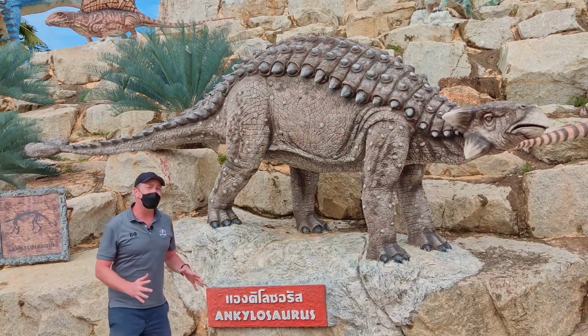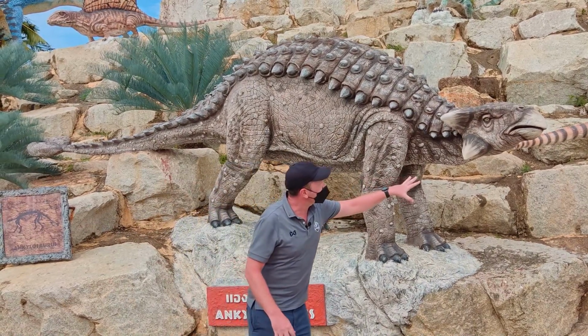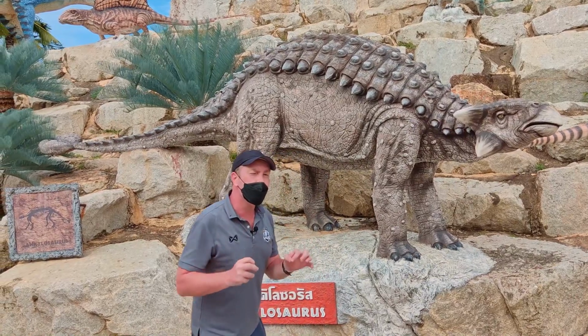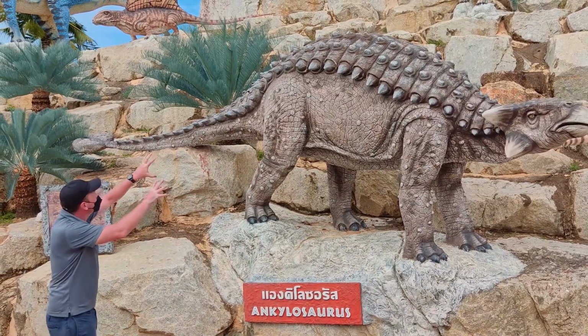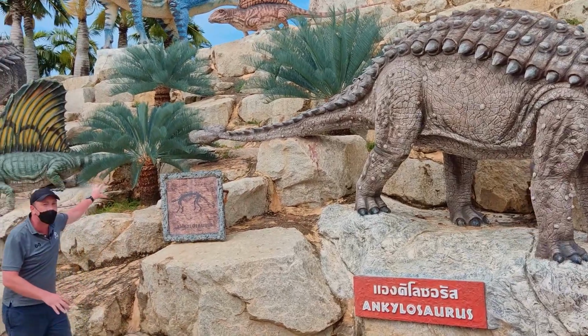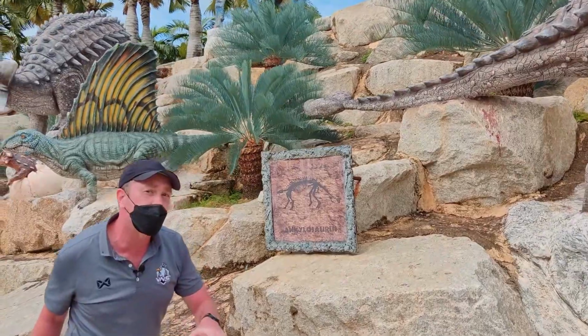Now the Ankylosaurus is also a very interesting dinosaur. You can see from its mouth there are no sharp teeth, which also means it was a herbivore. They only ate plants. But you can see on its back, these spikes and this hard protective shell that has over it, that leads to its club on its tail. And it would have used this to protect itself and ward off other dinosaurs.